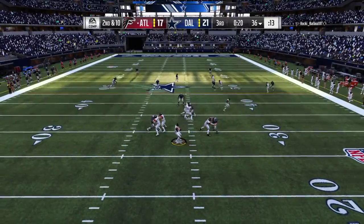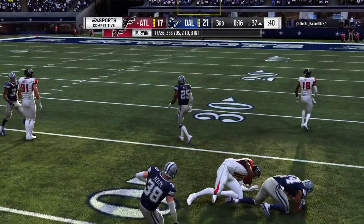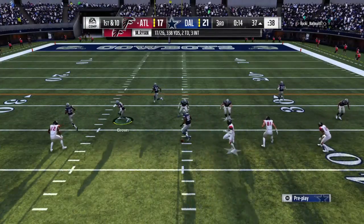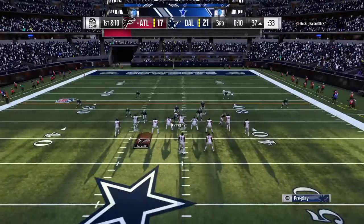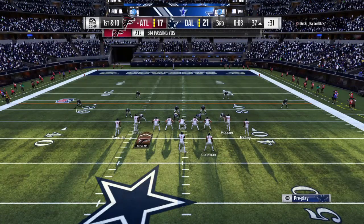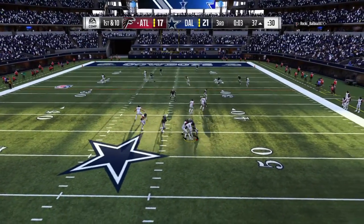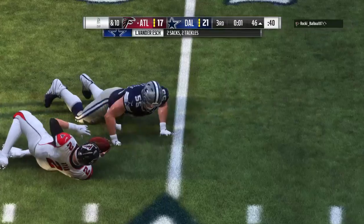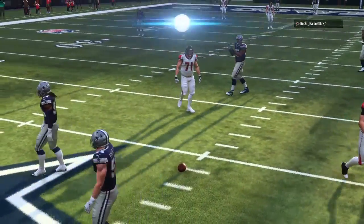Second and 10 now. Ryan trying to lay one up. He's got a man complete. And they'll get this well past midfield before being stopped just before the 35. A really good pickup of 28 yards. They'll throw on 1st down with Ryan. And he is going to be taken down. And that should be the final play of this 3rd quarter.